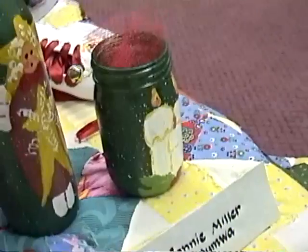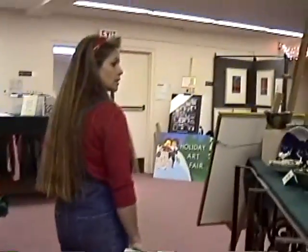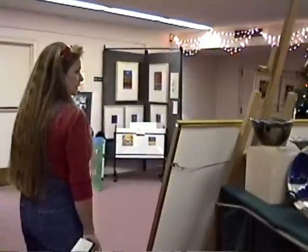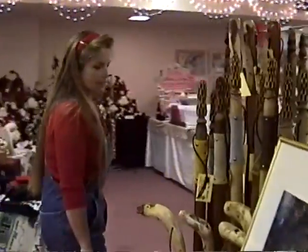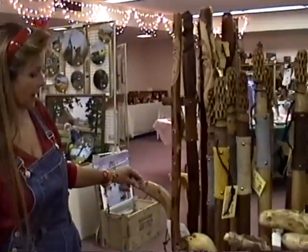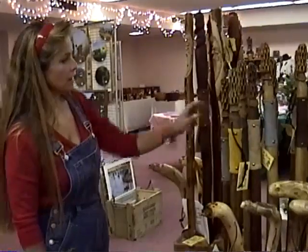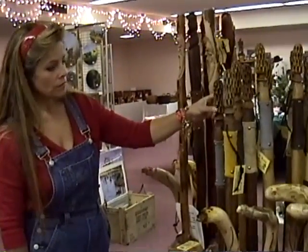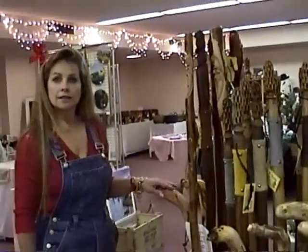Oh, let's see. We have maybe a couple others on the other side of the table in the center. So we'll swing around here. Dennis Wilson, a Fairfield artist, a wood carver, has a lot of canes and walking sticks, mushrooms, bears, and these are really nice and useful.